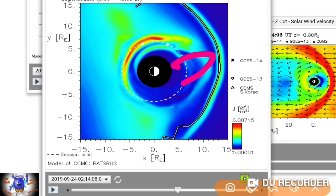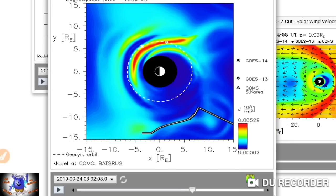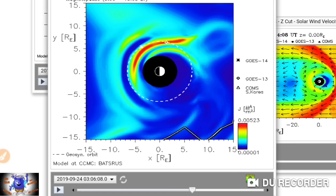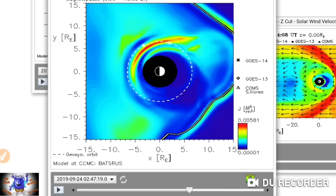Okay, this is extremely strange. Okay, now watch. Pushing out, pushing out. Look at that. What in the world just happened right there? Okay, I have no idea. I have never seen that.